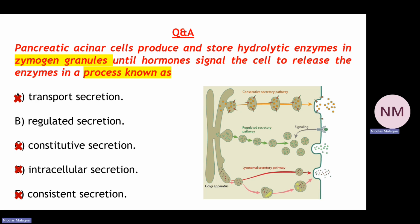Okay, so we have these pancreatic cells, and they produce and store these hydrolytic enzymes, yeah? And something happened, yeah? There's a signal that allowed them to release, yeah? So super easy. This question looked super complicated, but it's just what we just said.